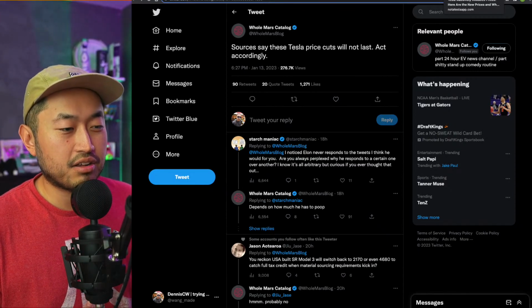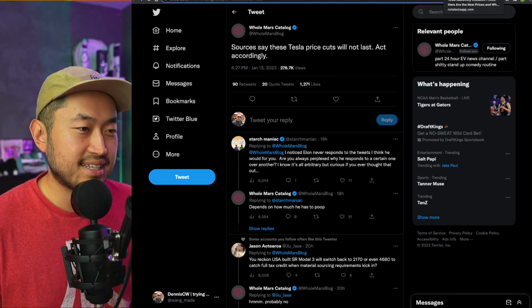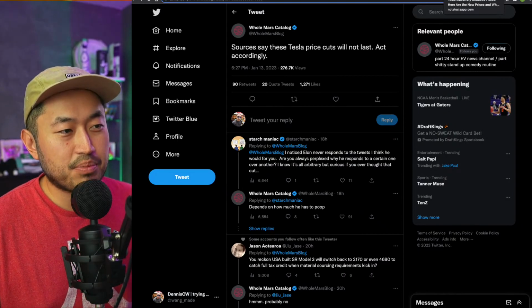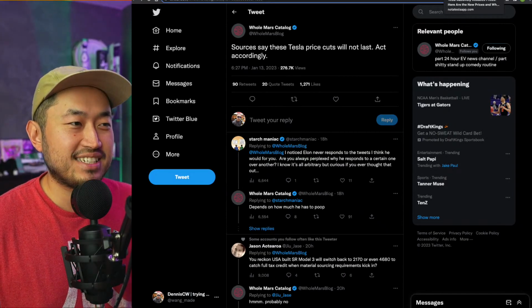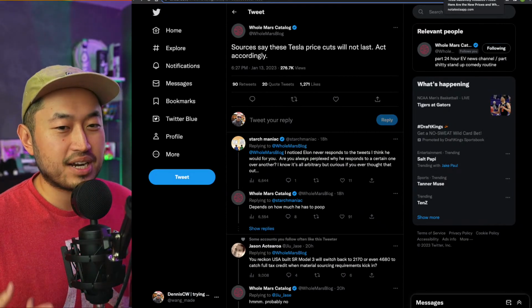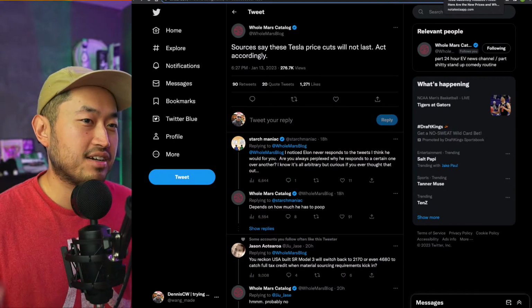If you were to take a look at all the different models, the Model 3 and the Model Y, which one's the best deal? Which one's the best discount? I might make a separate topic, maybe that'll be the fourth topic today, because I was going to price it out on a spreadsheet and see what all the prices are after discount. I actually made a tweet on it, so we can take a look at it in a second.